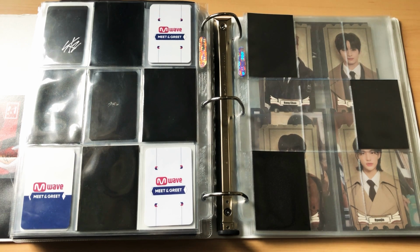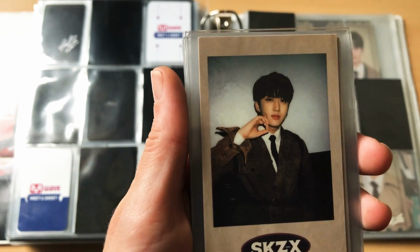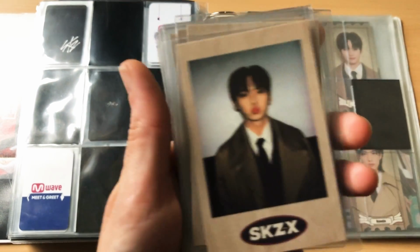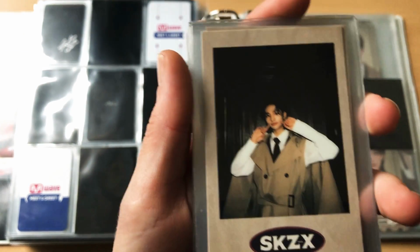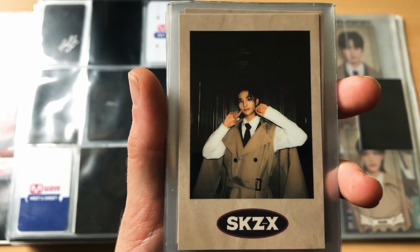Okay, so next up is the Skizzex. So I did get quite a few. I ordered from Sub K for all my merch. So they always do Polaroid sorting. So if you get 8 items, you will get all 8 members. So I have Bang Chan, Changbin's cheek poke, Han, I have the Minnow one, so precious. Hyunjin's cheek poke. This isn't the one that I pulled. I bought it because I was weak for a cheek poke.